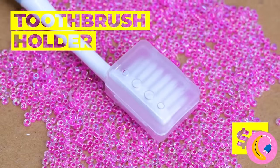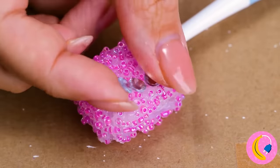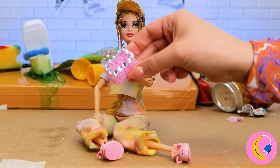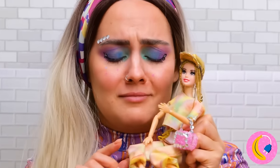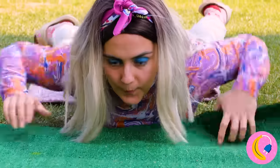Now add some sparkle to a toothbrush cap. Add a little more decor. And a handle or strap. And you've got a brand new purse. Purse contents sold separately. Our dolly is feeling better already. Now, what else can we make for her?